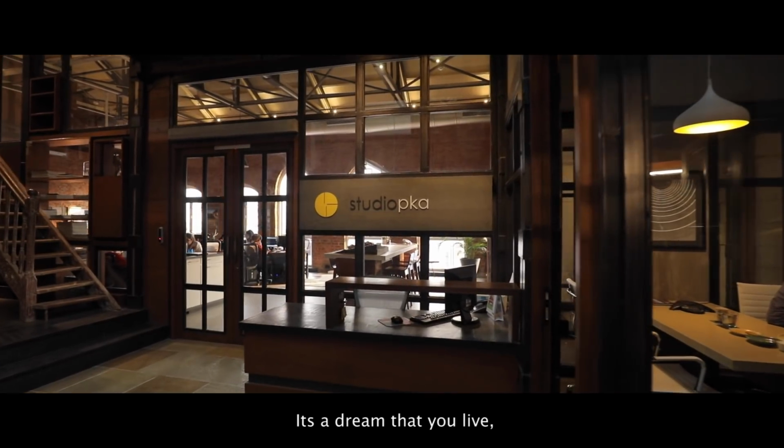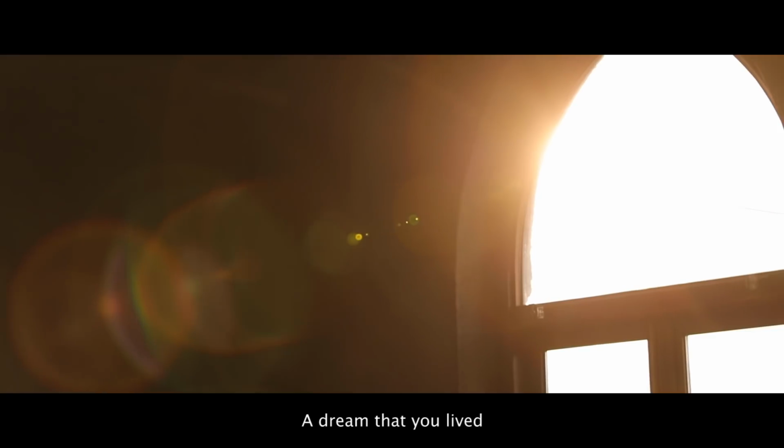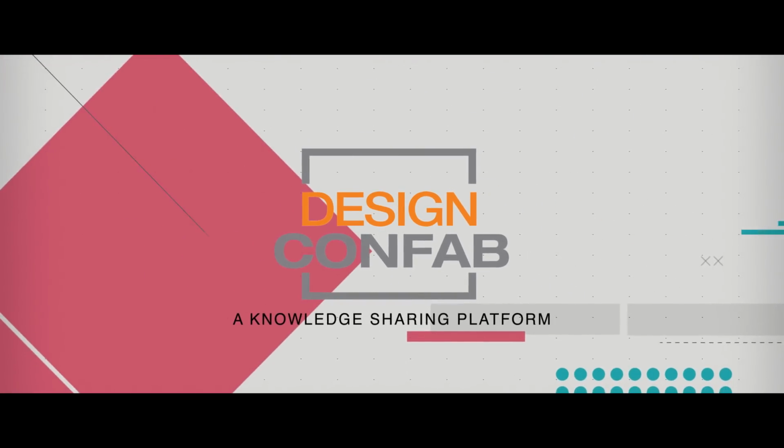It's the dream that you live. That's the inspiration behind this studio. The dream that you lived a whole length of your lifetime, that you want to have a studio which is vibrant, which has energy for creative people to come together and do some magic. That's the inspiration behind a space like this.